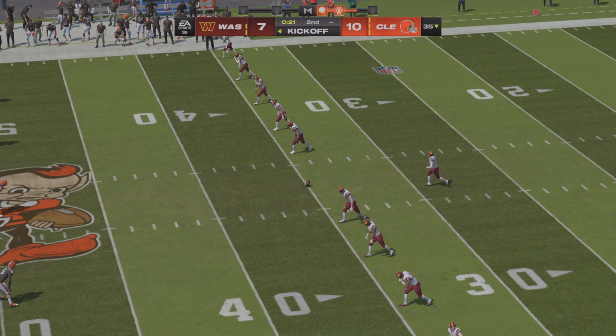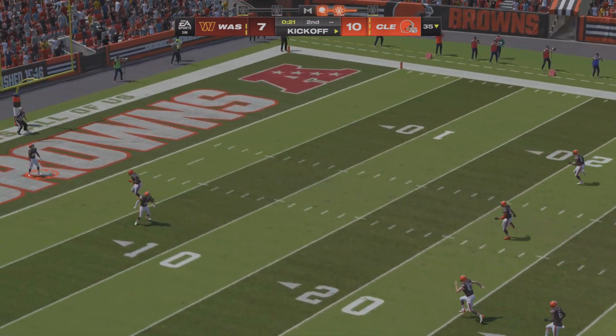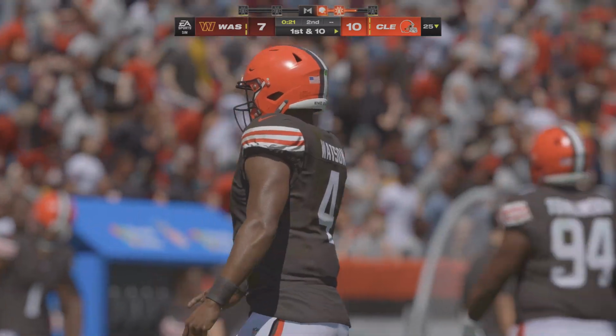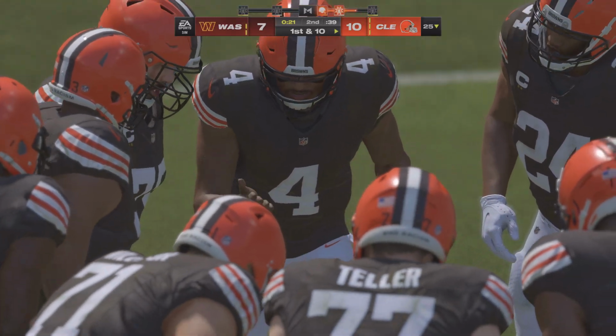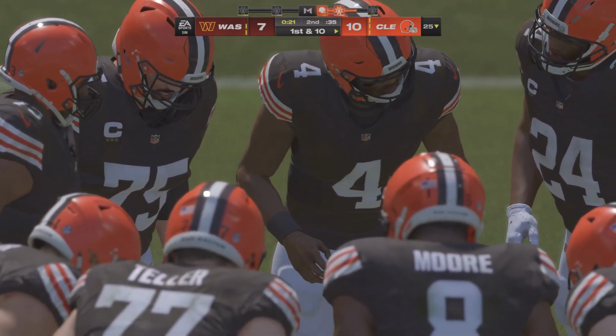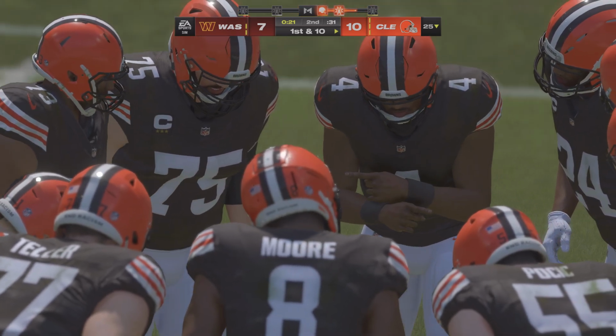Joey Sly now to kick off after the touchdown. And not wanting to risk anything here late in the half, he'll just take a knee and they'll bring the football out to the 25. The Browns going to go on offense one final time in this first half. And leading 10-7, they may just want to get this to the locker room.